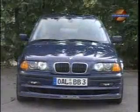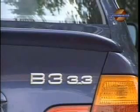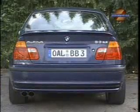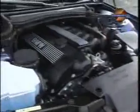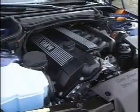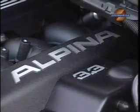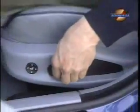Alpina stands for traditional qualities. These green racing stripes have been around for 20 years, and so has the exciting wheel design, seen here in 18-inch format. The B3 3.3 is based on the BMW 330i, and it's also the top-selling model in the Alpina range. The 6-cylinder engine with its long stroke provides 335 Newton-meters of torque, and where running smoothness and elasticity are concerned, it's way ahead of its peers in this series.